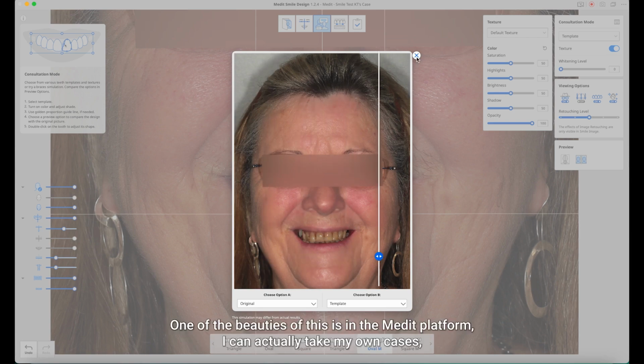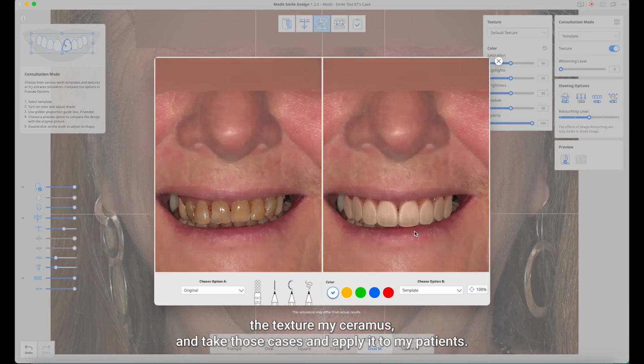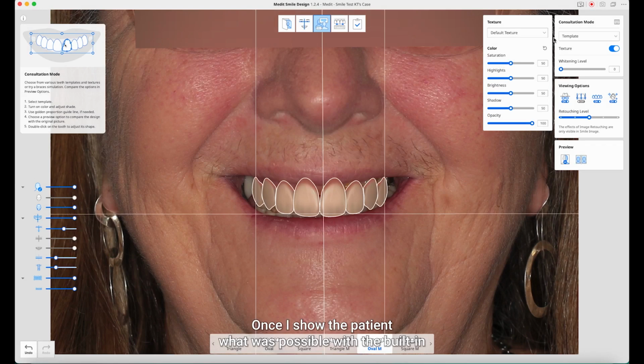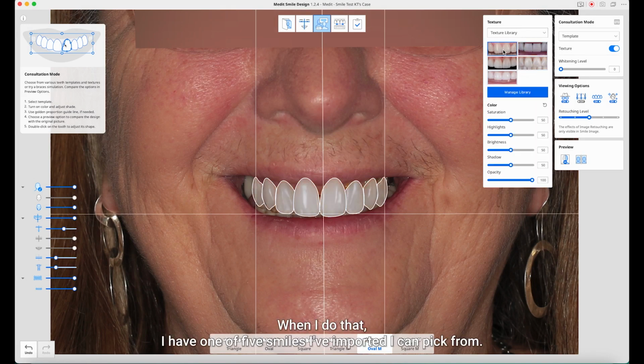One of the beauties of this is in the Medit platform, I can actually take my own cases, the texture of my ceramics, and take those cases and apply it to my patients. So once I show the patient what was possible with the built-in algorithms that are there and the texture that's been built in, I then click on this custom texture library. And when I do that, I have one of five smiles I've imported I can pick from.